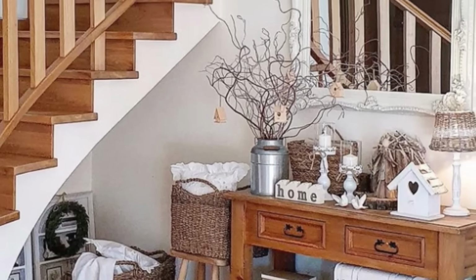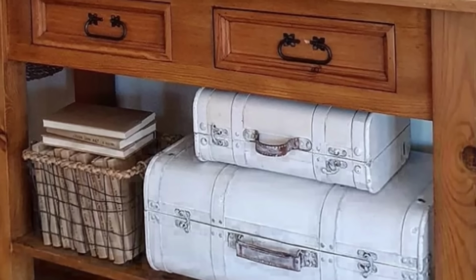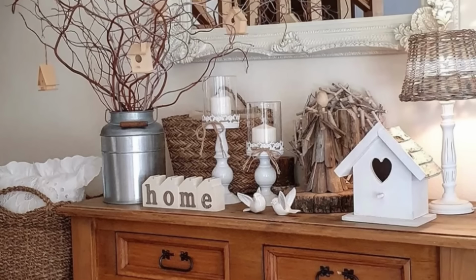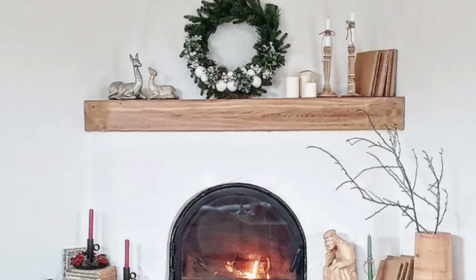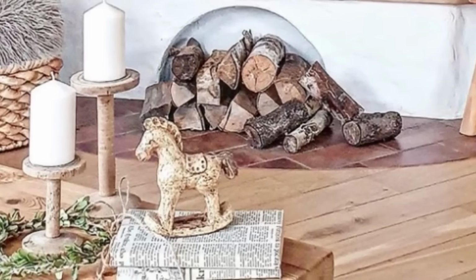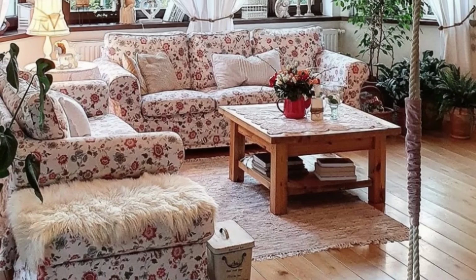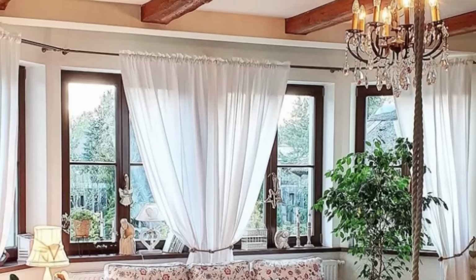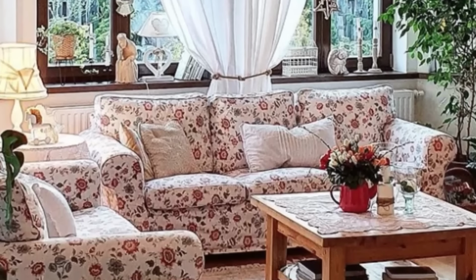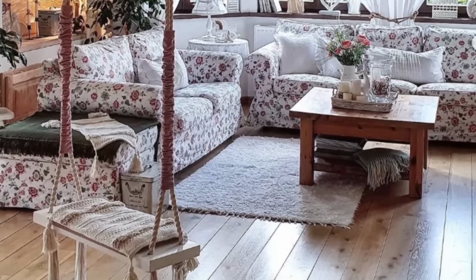Rustic chic is a good balance and can look very different depending on the space and decorator. Natural simplicity, rustic elegance harkens back to a simpler time. Quality over quantity. Decorate thinking that each piece is chosen very deliberately.